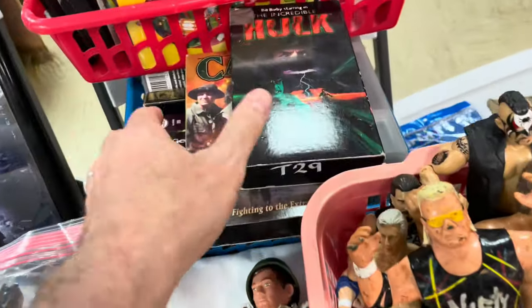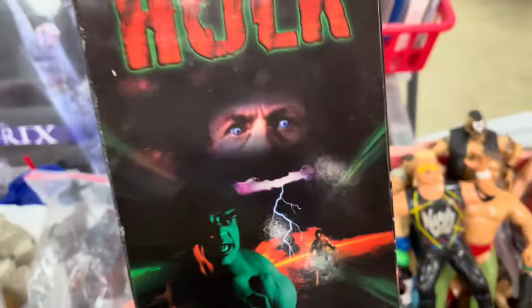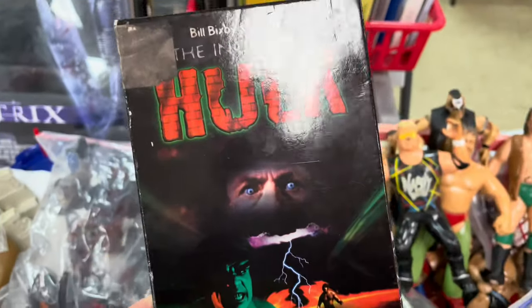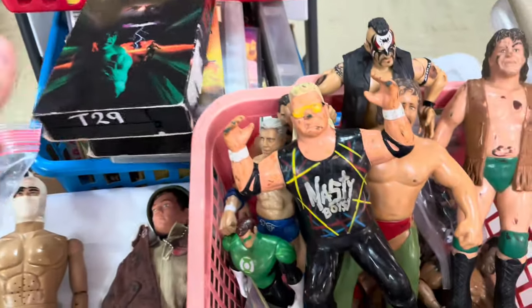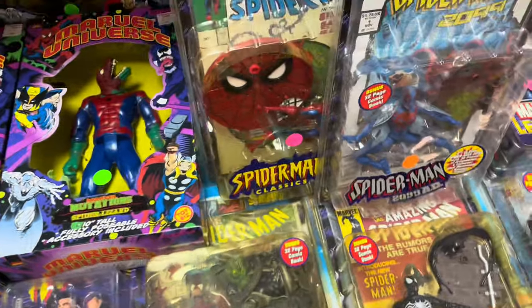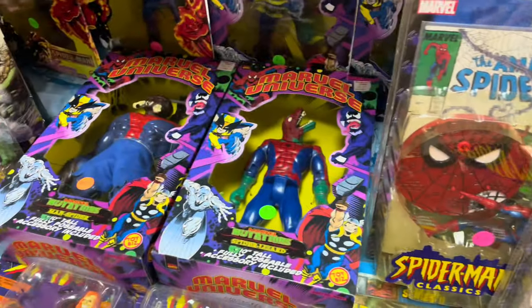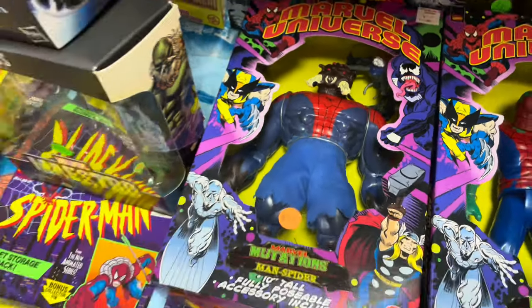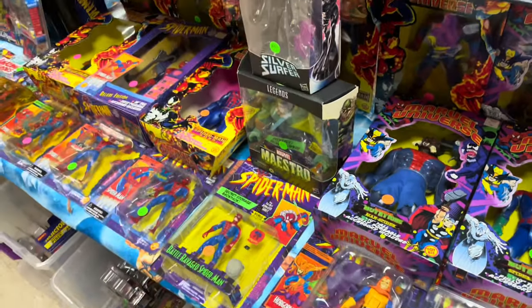Whoa, what is this? Incredible Hulk on VHS. Oh yeah, baby. Oh, that's fun. Put that on the shelf, that's cool. Oh, if you like Spider-Man, then this is the show for you. All kinds of Toy Biz, big and small and really big. This is a table full of red awesomeness.